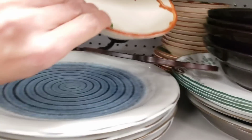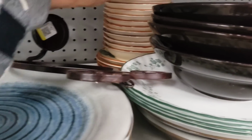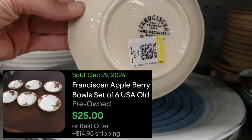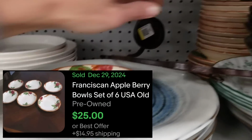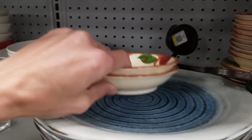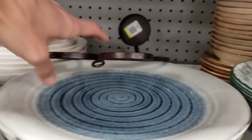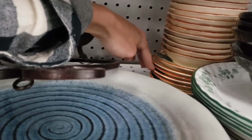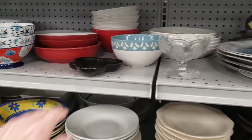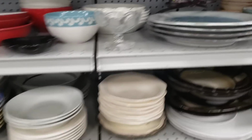Oh, hey, look, here's some little Franciscan bowls back here. $1.99. They're yellow tags, though. $2 a piece. Oh, and I feel like they're not the newer ones, like the new stamp, but dang. How many little plates are there? 2, 4, 6. Oh, shoot. Okay, I'm gonna think about them, because that'll get real pricey real quick at $2 a piece.